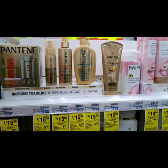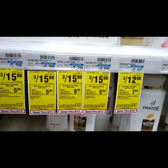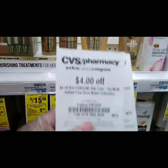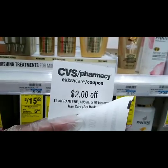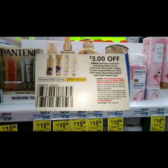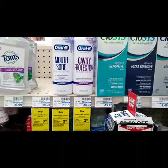Next, I will be picking up some Pantene hair products. They are 3 for $15 this week. Plus, when you buy 3, you will get back a $5 Extra Buck. I will be using a $4 off $14 Pantene hair care, a $2 off Pantene CRT, plus a $3 off paper coupon that came in June P&G.